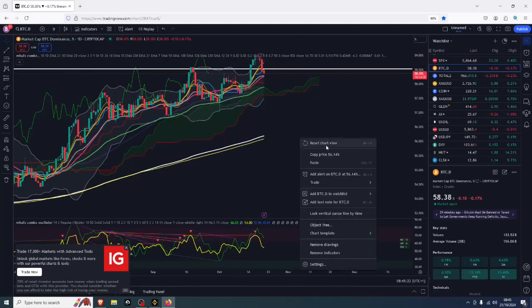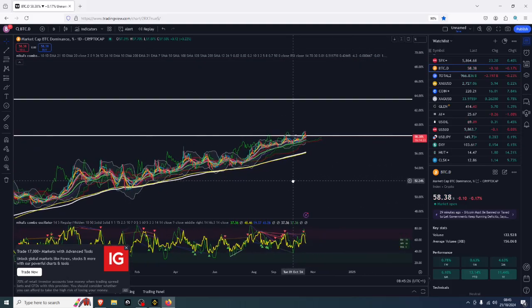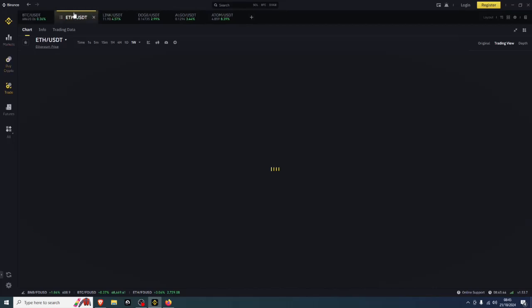It's more of a guide than anything, and since we broke from the 58.5% dominance, I was looking for maybe a move all the way up to 63.5, 64, and it doesn't have to happen now, right? That doesn't have to happen right away. We could even have the pullback on this one now, and the altcoins rally now. We could see that. We could absolutely see that.